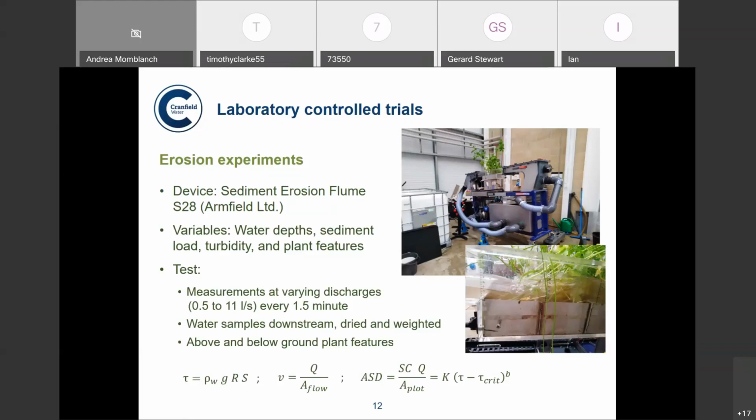Then we increased to the second discharge level. We left it for 30 seconds to stabilize, and then subsequently until we reached the maximum flow of the range. And all the variables that we measured allowed us to calculate the shear stress, the flow velocity, and also the absolute soil detachment, from which we could obtain the soil erodibility coefficient. That is the K that is in the equation, in the last equation to the right.